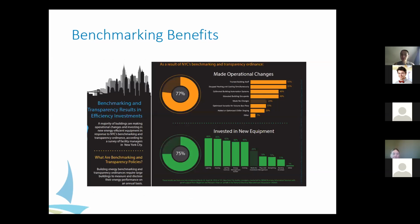As I was mentioning from the Energy Star study, just by being aware and knowing the energy performance of the building, we see that building owners and operators typically take action. We can see that from the overall energy reduction, but also from a study done by the National Electrical Manufacturers Association, who looked at the benchmarking program in New York. They saw that the majority of operators actually made changes because of having this benchmarking information. 77% of them reported making operational changes, and 75% of them reported investing in new equipment. You can see the specific actions that they've taken vary, but generally, this is motivating folks to take action, because there's opportunity to save.